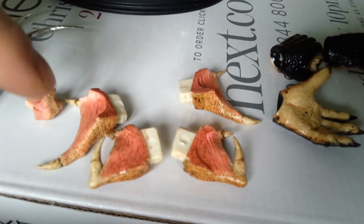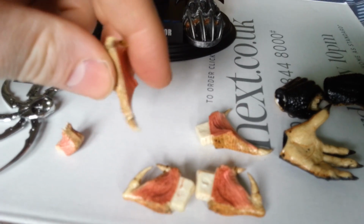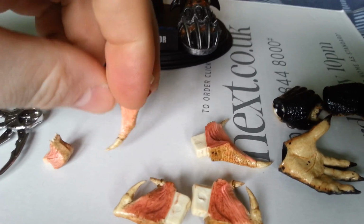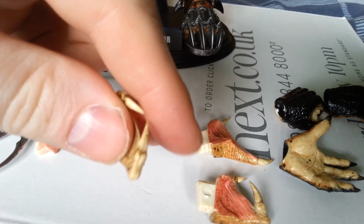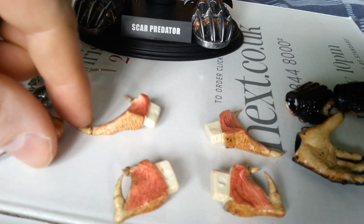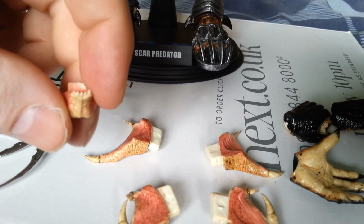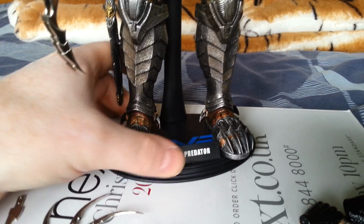Here we have his two sets of mandibles. These are the open mandibles, which you will get a look at a bit later on. And the closed mandibles. You'll be able to see these details and the brilliant paint apps on these when it's on the figure. And here's his jaw, which obviously you have to take off to get the mask on. Standard Hot Toys stand.